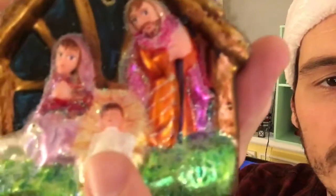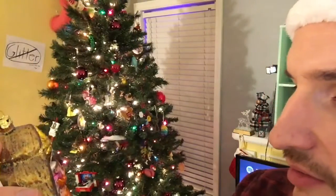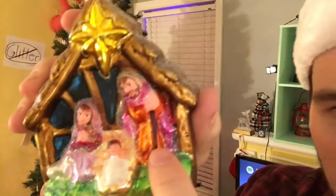We have, oh, the little Bible Jesus. I do think that Mary's eyes are a little creepy. Like they're staring into your soul. Joseph's eyes ain't too much better. I do like he's got some good stripey stripes down here. It seems a lot more shiny on camera than it does in real life, which is pretty interesting, but it's fun. It's glass. I think I may have gotten some glitter on my face.